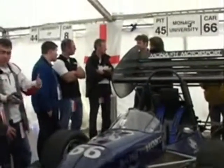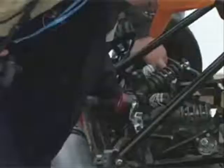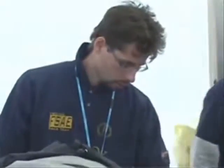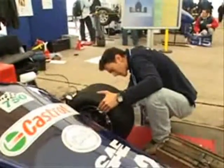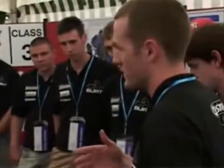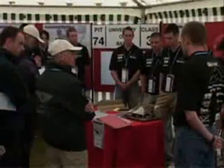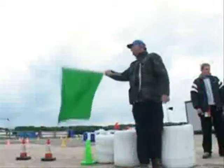The static events are the engineering educational assessments of the design of the car: lightweight, high speed, reliability, ease of maintenance, all these sorts of issues that the designer has to think about. And then there's of course the cost of the car and the marketability of the car. Essentially the students are tasked with giving a presentation to an imaginary board of a company that might want to manufacture their car.